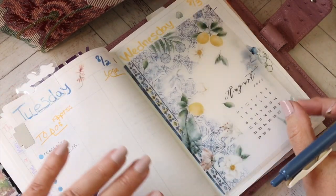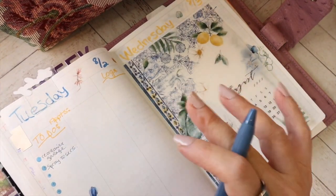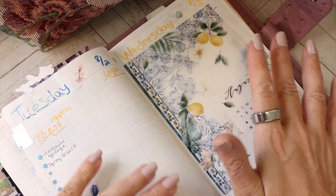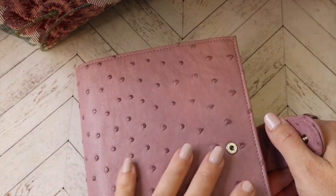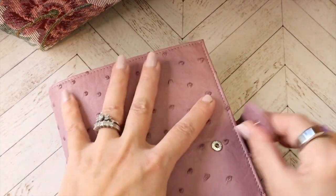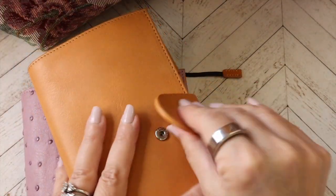I'm not going to plug in all of the to-dos from my Hobonichi weeks into my B6 weekly because I want to get an idea of whether I can get some of this stuff done, and then I'll go back midweek, do a regroup and figure that out. So pretty much that's it for my B6. This is getting super, super duper long. Okay. So I'm done with my weeks. I'm done with my B6.